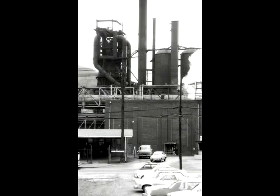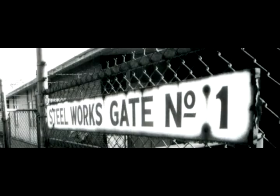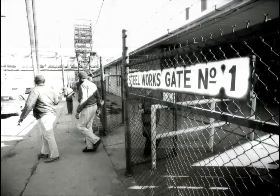So we weren't getting pictures inside the mills, but we figured we're going to get some pictures of workers coming out of the gate. This is shift change. A lot of guys are streaming out. One woman, as you can see. More and more women were starting to enter the mills in the period when they started closing down.